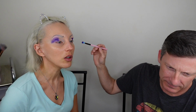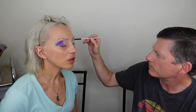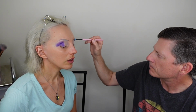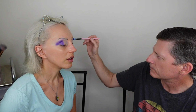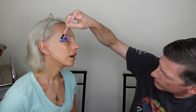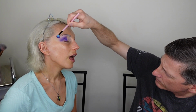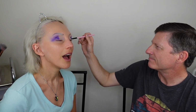All right, so now let's use this brush to blend out the edges. Just blend it out. So that's a clean brush. We're gonna blend out the edges. So I'm kind of giving him a little bit of direction, so he has a little bit of an idea where he's going with it. Except he doesn't know where he's going with it. I have a feeling somehow that it is not going to result better than the last time.